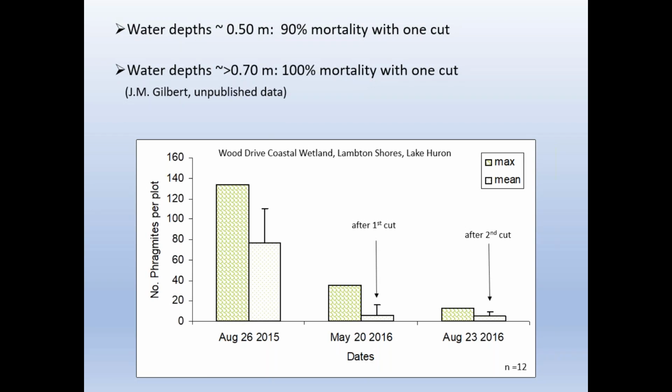So when the lake levels popped up in 2015, we started manually cutting Phragmites, and I had set plots up in some of these systems we were working in just to try and track how well that method would work. And so I had plots across the water depth gradient and in high density Phragmites. So in this graph here, you see where the Phragmites was around about 138 stems at the highest count in the plots, and on average about 80. And we went in and cut in that area, and we were able to reduce the stalks by about 90%. And the water depths in this system ranged from about ankle deep up to about 0.5 meter.